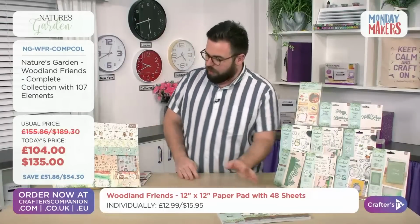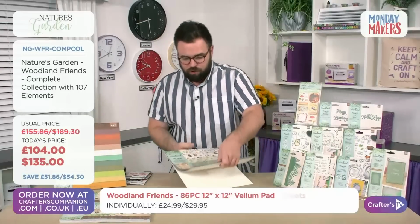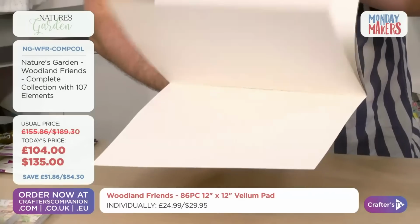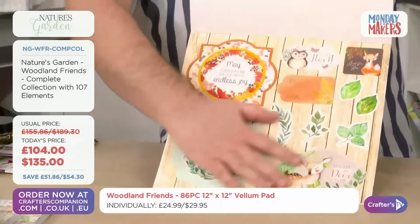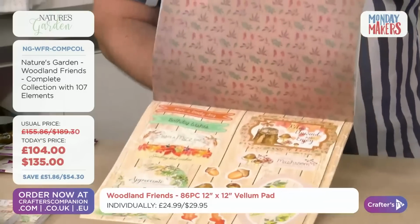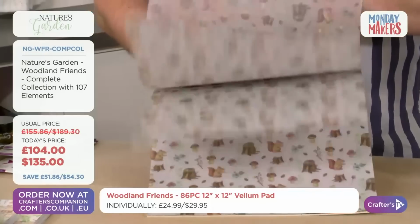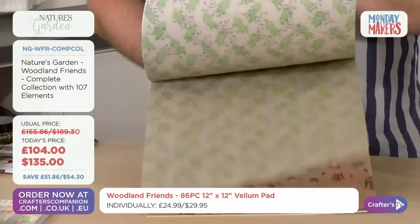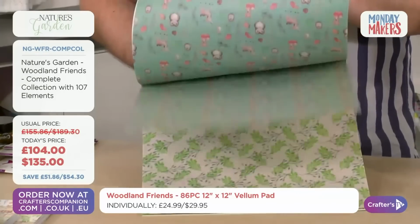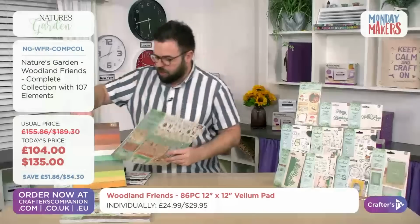You then also have the vellum pad. Now the vellum pad, as I showed you a moment ago, what you've got in here of course is those toppers. So you've got all of these beautiful large toppers in the back of here, two different designs, 4 pages in total, and then all of those gorgeous vellums as well, which you're going to have so much fun creating projects with. Such a lovely array of styles and colours there in those ones.